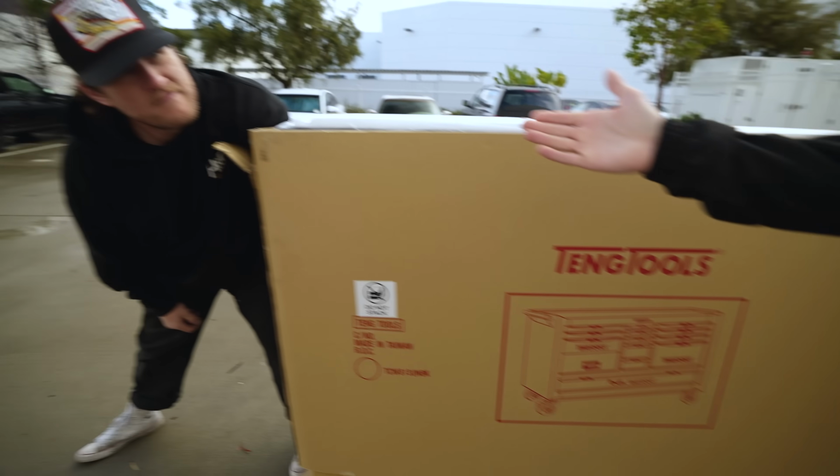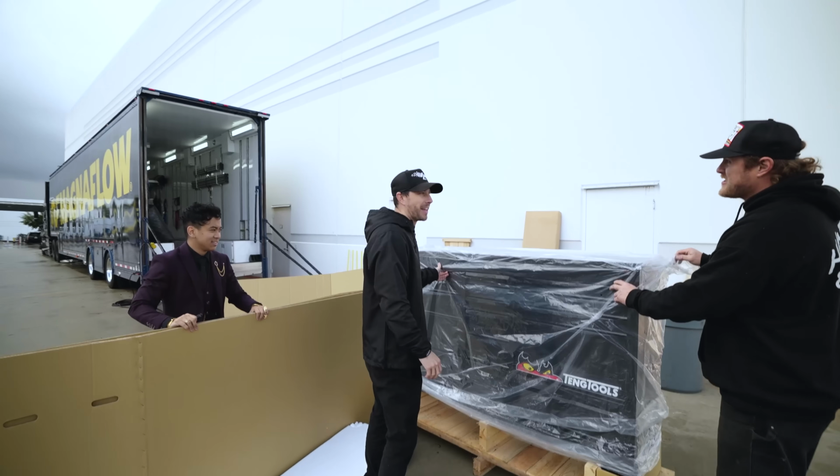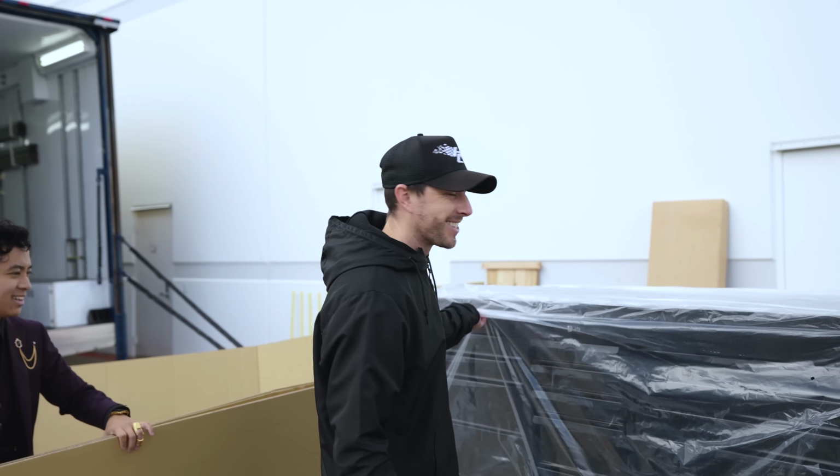So let's go ahead and start unboxing all of these tools. It looks like Dylan's ready to get after it. Oh, that's tight. They custom made it for TJ. Yeah, they made it just for us.